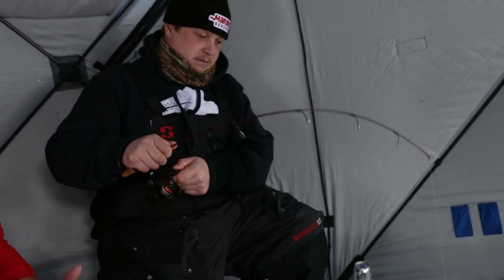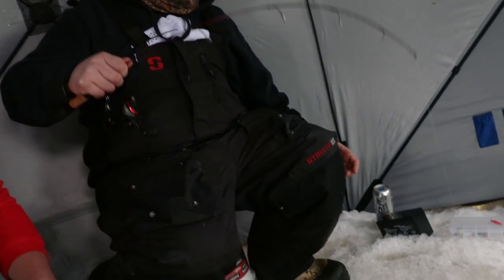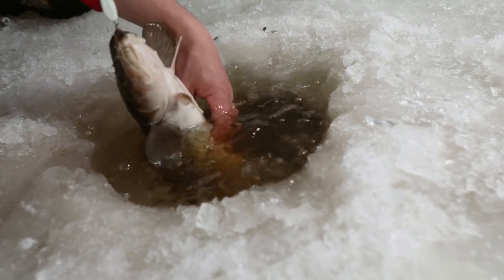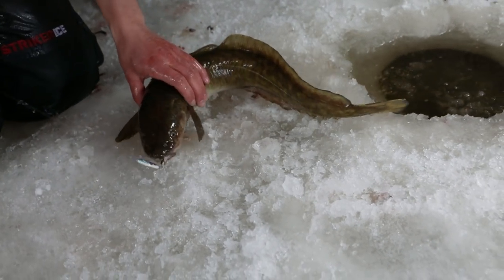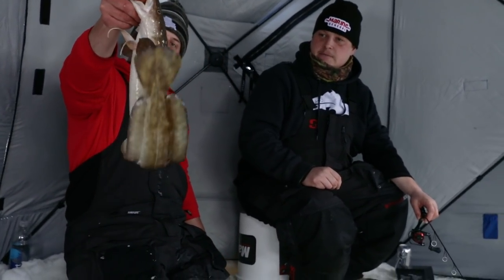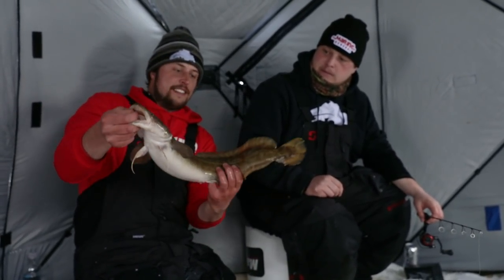Came up quick. Yeah, he came up fast. Bulldog right here. Come on, girl. Oh, I can see it in that hole. Yeah, that's a toad. That's a big one. Come on, girl. Nice. Yeah, that's getting a little bigger. Easy out. That's a good one. Oh, yeah. That's getting in the 4 or 5 pound range. Nice. That's a good eelpout.